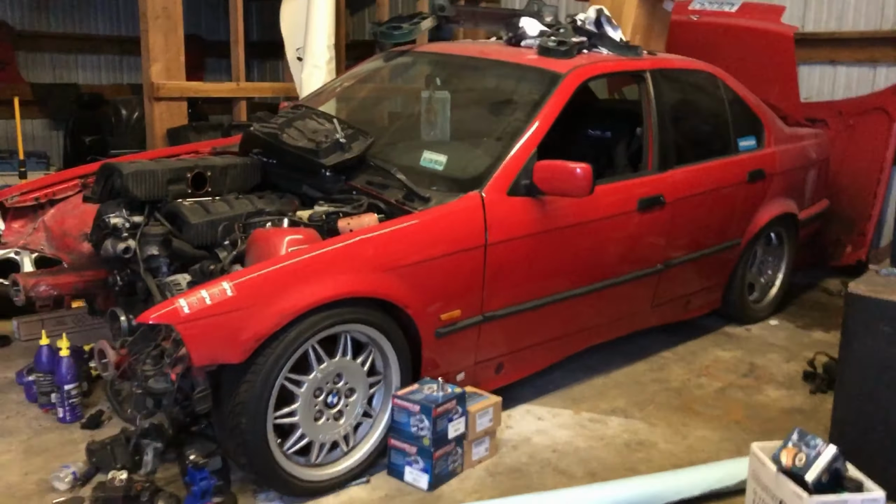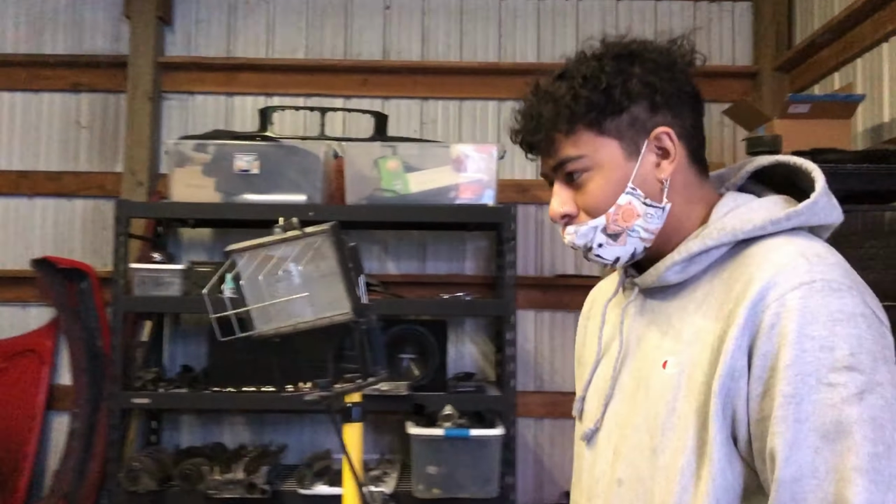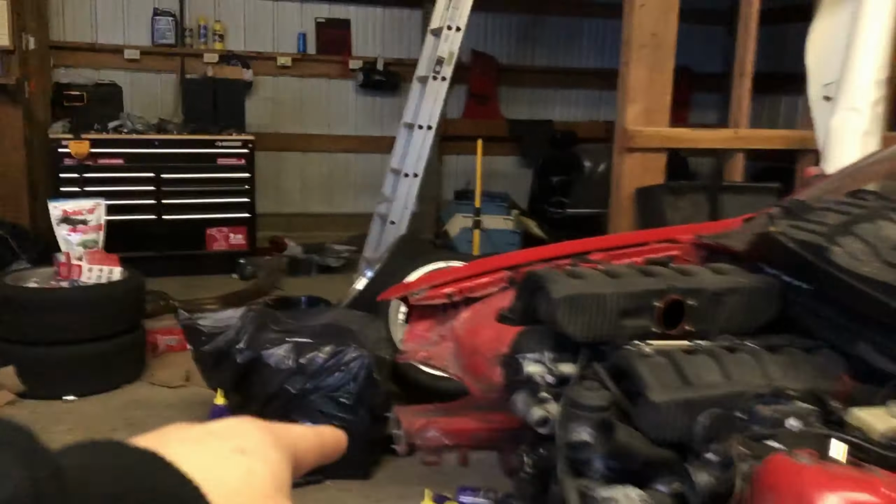So this is Marco's E36. It's been down for a while. What happened last time that he was driving it? Like, why is it down? Honestly, no clue. I just remember the accident, that's it. Well, is the accident what caused this to get bent? I forgot whether it was the church or that. But one of the two did.